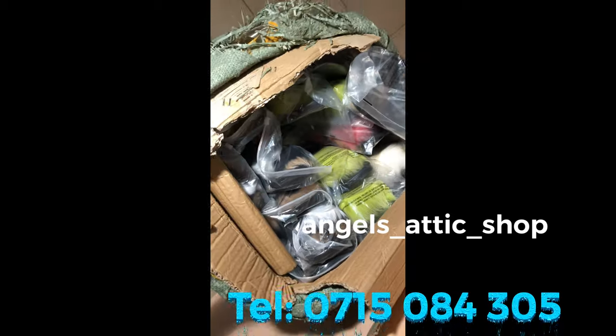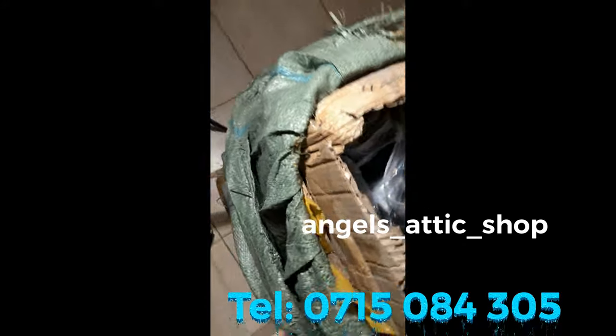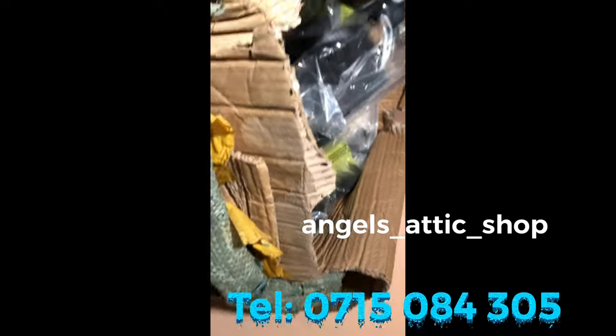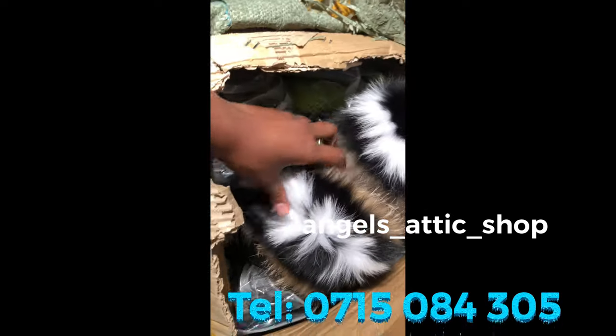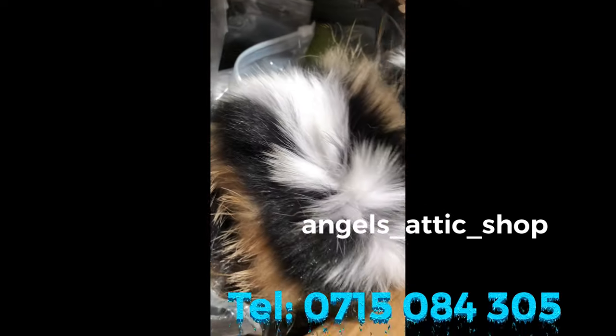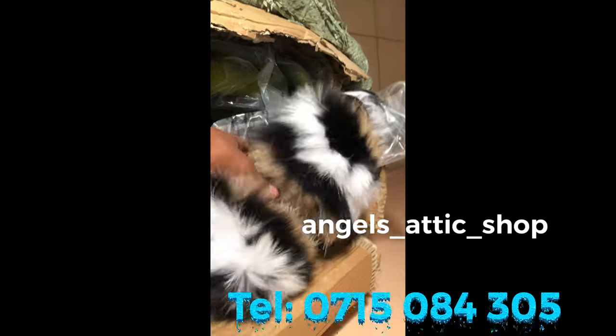So these are the shoes. Very, very beautiful. Super fluffy, you know. Very, very beautiful.